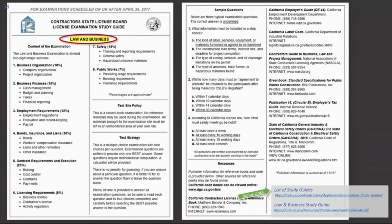Here's a quick look at two of those study exams. The first is the law and business exam, which all qualifiers must take, no matter which license classification, including the D-series limited classes. You can see the guide contains a breakdown of examination topics, some test strategies, sample questions, and resources that were used to help create that exam.